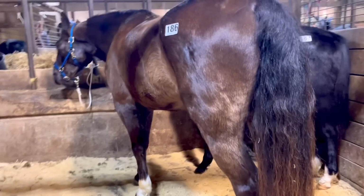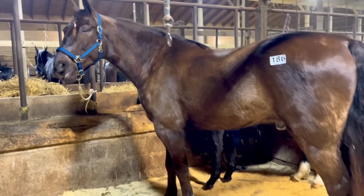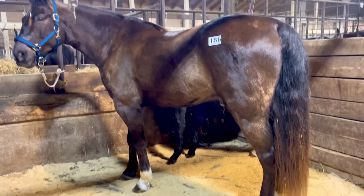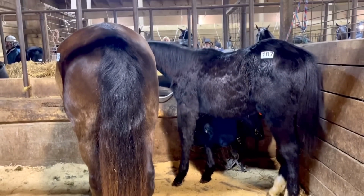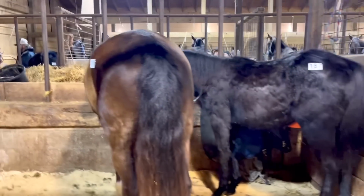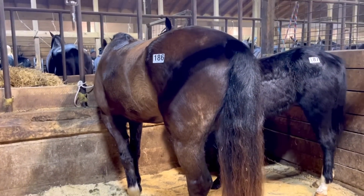This mare here was a Morgan cross. Isn't she pretty too? I love her tail. She looks like she's in pretty good condition and she's nice and shiny. So it's just nice to see horses that are well taken care of and people are putting the time into them and they take pride in bringing their animals here. So that's nice.